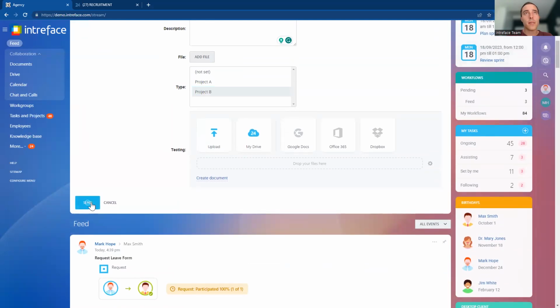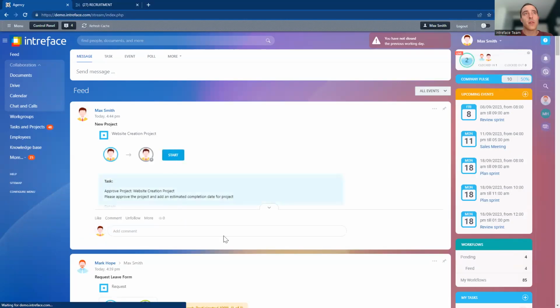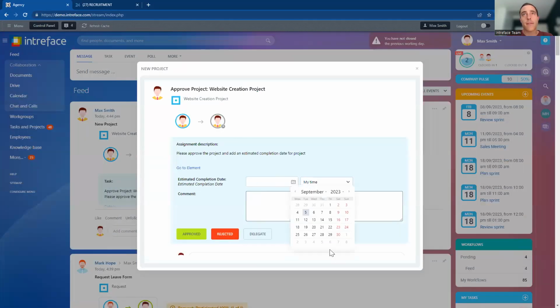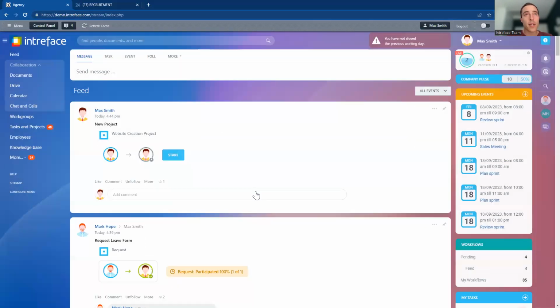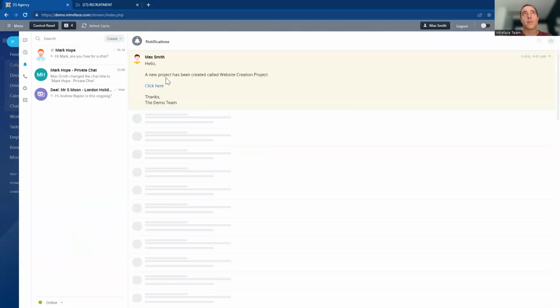Okay, so let's now submit that project. Okay, so I'm the project manager, so I have just now the final approval to commence that project inside the system. And now we can see we've been notified the project has been created. So let's now go into that project.